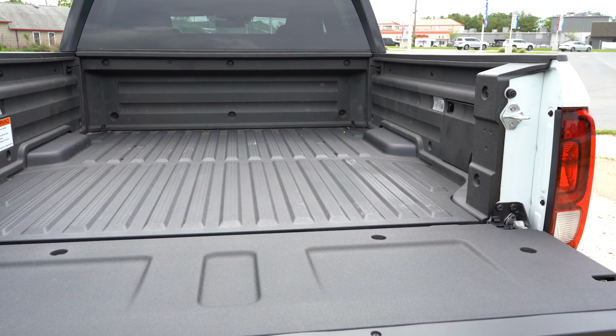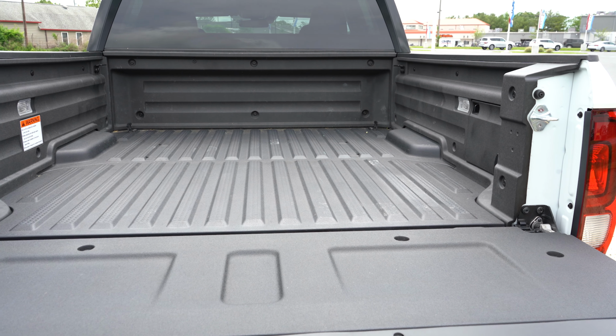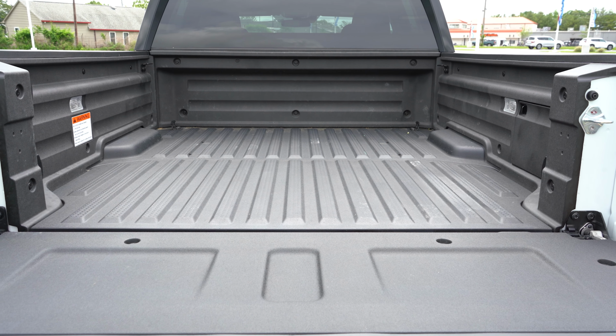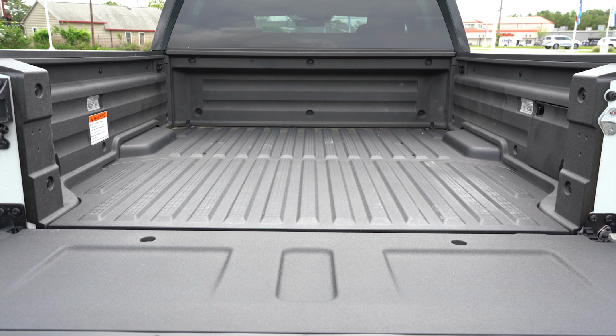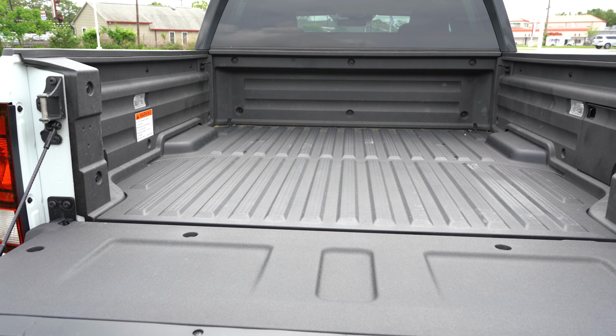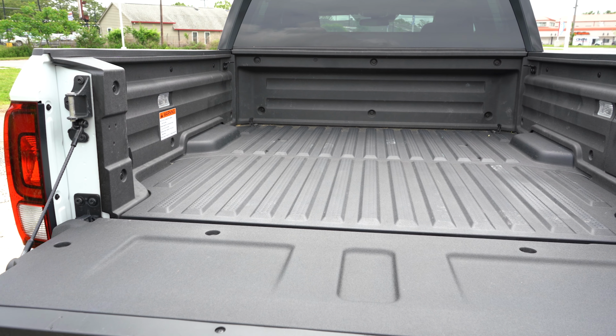But as far as the truck bed length goes, it's going to come in at 64 inches, and then if you were to fold down that rear tailgate, that is going to come in at 83 inches. And in case anybody was curious, yes, Honda says a 4x8 sheet of plywood will fit in that rear bed area. So in case anybody's curious about that.